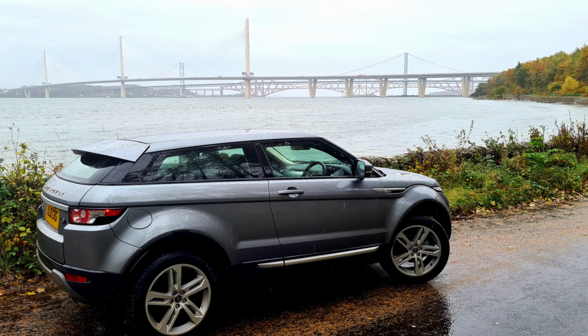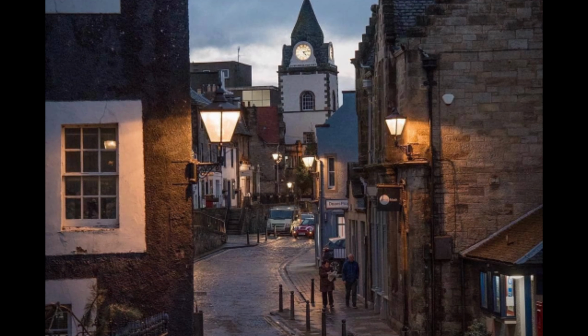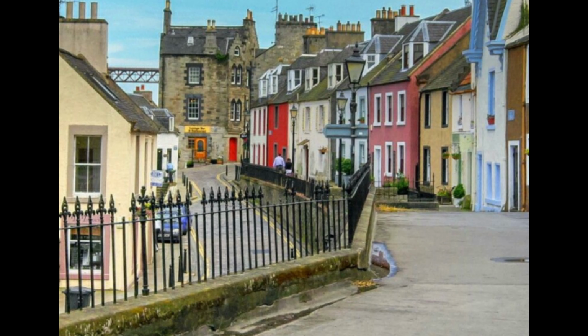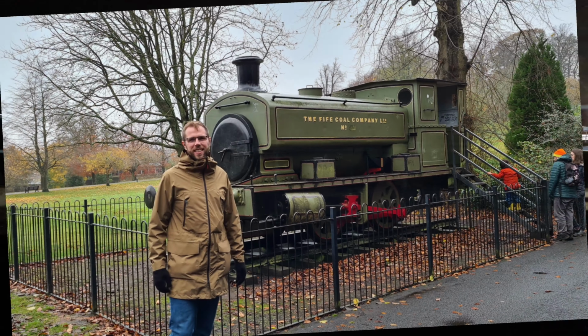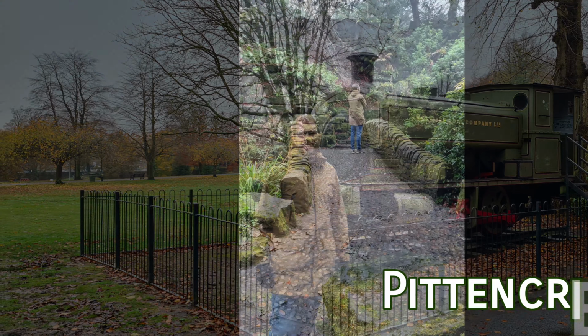Now if you head over the bridge you're then in South Queensferry, and again great views of the river and the bridges. The town itself really quaint, cobbled streets, lovely ice cream shops, cafes, bars, restaurants, and worth a walk along. And even to park up at night time, we've stopped there often to have some fish and chips overlooking the bridges.